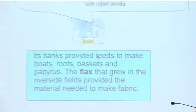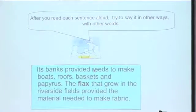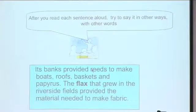But see, if we look at this, let's say we visualise this. Its banks provided reeds to make the boats, roofs, baskets and papyrus. The flax that grew in the riverside fields provided the material to make fabric. When you visualise that, what do you see? Well, actually, I reckon someone would think the banks, those that would give the money to provide for these. They're giving the money to buy the, okay, the banks. All right. Now, its banks provided reeds.